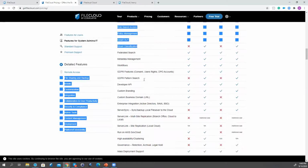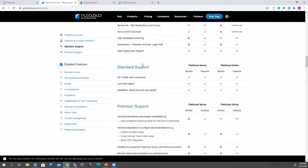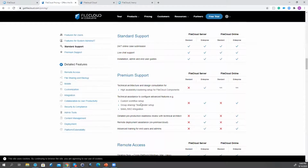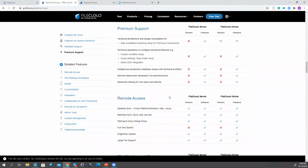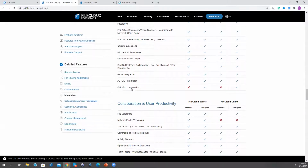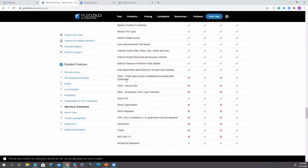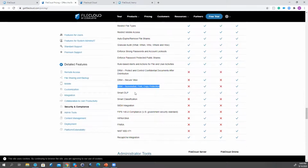Let's see here, the smart classifications we already went over. GDPR, yes. Server sync and link we went over, the high availability and governance as well. As you can see, there's standard support and premium support. You get a little more hand holding with the premium support, but our standard support will always be there to assist regardless. If you need any assistance, they'll be there. Most of the other features, as you can see, like the custom branded desktops, are just an additional cost essentially. We have a Salesforce integration as well with the enterprise features. If any users use Salesforce, they can integrate with FileCloud as well if needed. Those are some of the main features. Again, the DRM view, like a secure view, prevents screen copy, as I just mentioned. These are all part of it, along with some of the compliances as well.